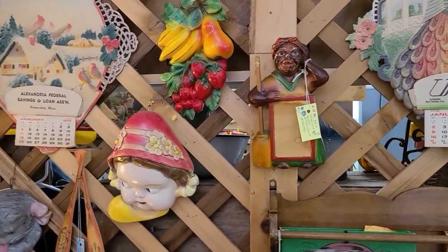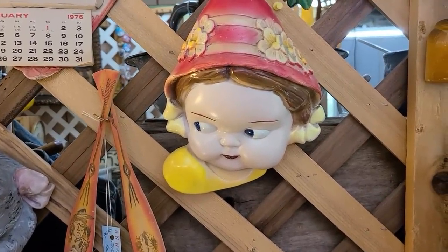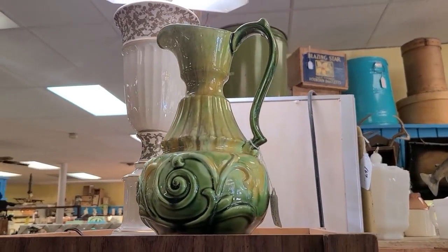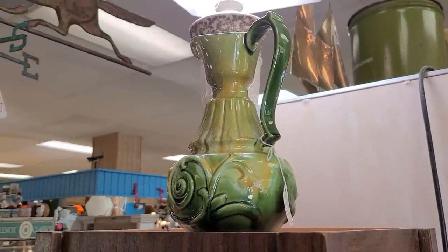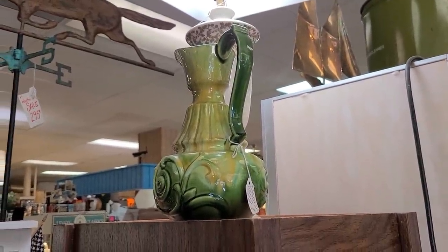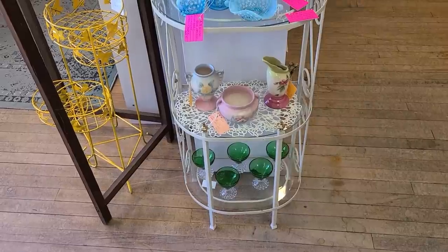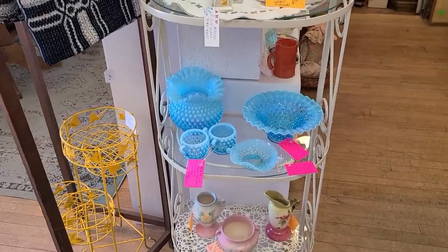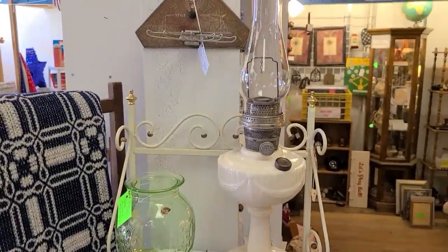A lot of chalkware stuff. Wonder what she's looking at. Peggy says it's Royal Hager. Beautiful. Did you see the price on it? $24. $24? Pretty good. These are good prices in the store. That is really nice. This is quite a shelving unit here. Fun vintage pieces. Fenton. There's a price on the corner up there, Peg. Can you take a look at that tag? Not for sale. Good price. Not for sale.